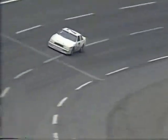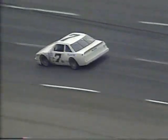They will indeed take a very close look at that car. If they determine that there is some oil dropping from that car, they will black flag it. And there you see the conversation going on between the NASCAR officials and the Gant pit.